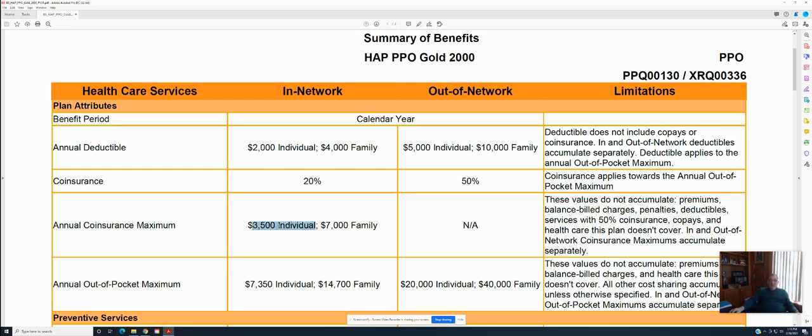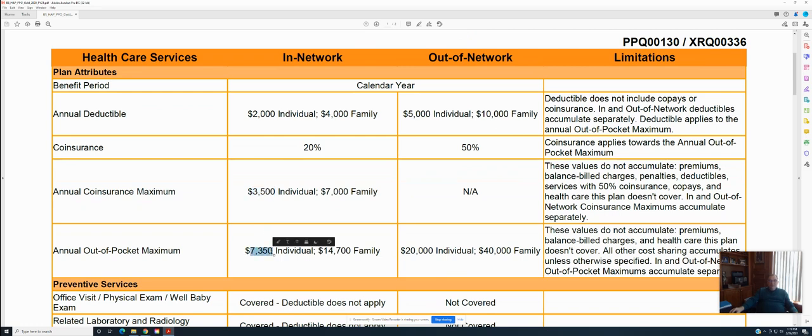And at any point, if you paid $3,500 in coinsurance, then your deductible and your coinsurance have been met, and any other service like x-rays, MRIs, surgeries would be free. People get confused because we have this section here called out-of-pocket max, and they think, well, if I have to have a major surgery, is it going to cost me $7,350? No. If you have a major surgery, let's say you have a surgery that's $2,000 or $2 million, you're going to pay the $2,000 deductible, and then 20% of the remainder up to $3,500. So a $2 million surgery would cost you $5,500.